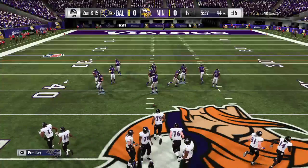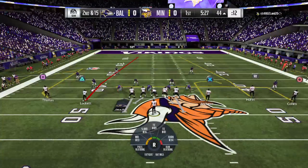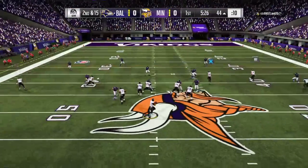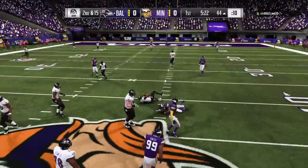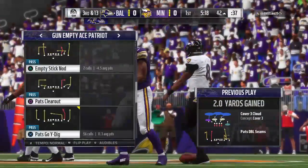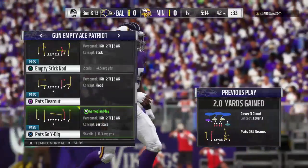So they'll come up after the incompletion for 2nd down. Jackson will throw again. Eluding the pressure right. And this time he's able to take it down to the 42. It's just a gain of a couple there on the scramble, and now it's 3rd down.